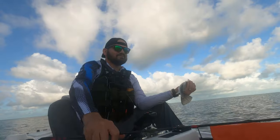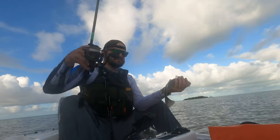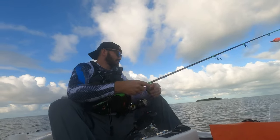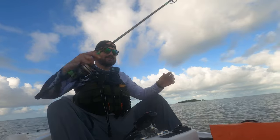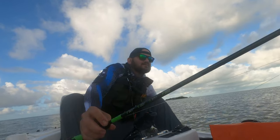Or what should I call this thing? Oh my god, I'm so nervous. I'm so nervous I don't know what I'm saying. Jet angler kayak. Quick release, guys. Had to be 15. That could have been 15, but it's on the water now.